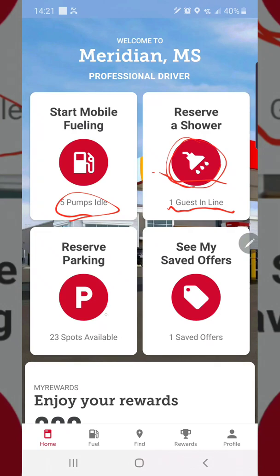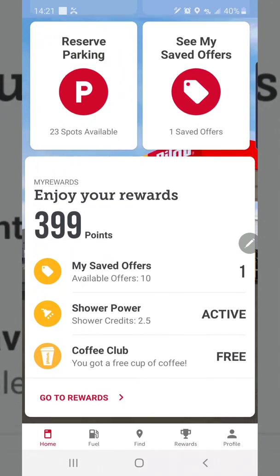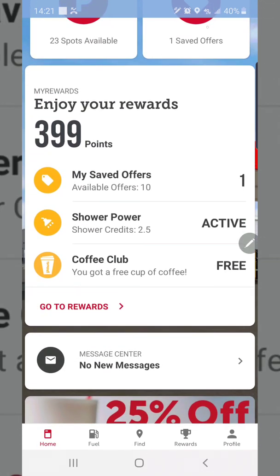You can also reserve parking down here. There's 23 spots available here. You can see saved offers. If we scroll down, it has my points, how many points I have. It tells me that I have one saved offer, and it says that I have active shower power. Also, I have 2.5 credits.